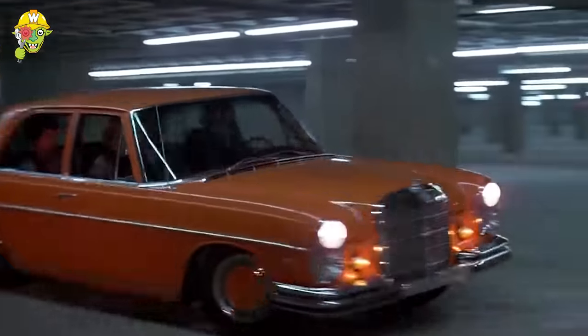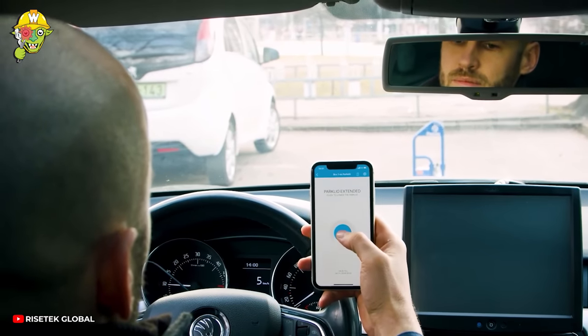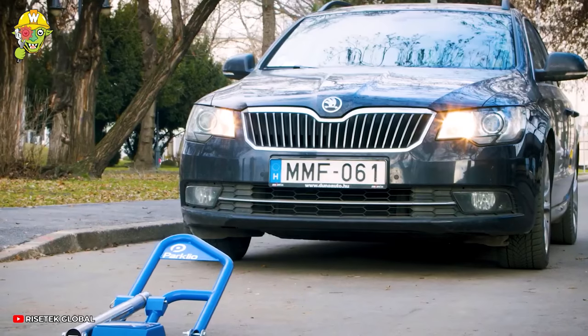Are you fed up with people taking your parking spot? Stop wasting time trying to find an empty parking space and enjoy the convenience that this smart parking barrier brings.